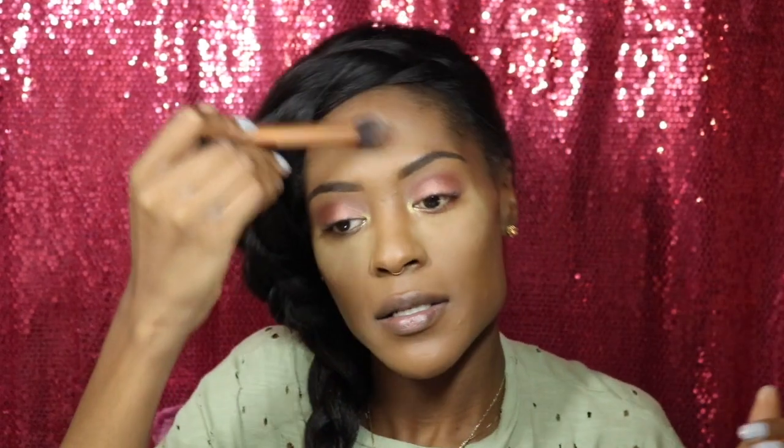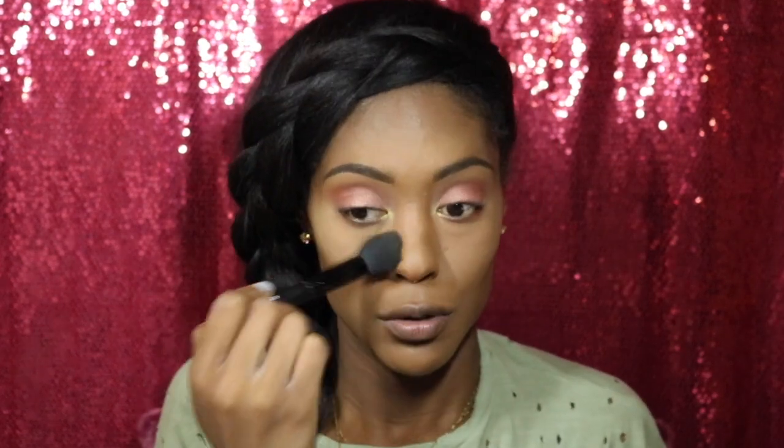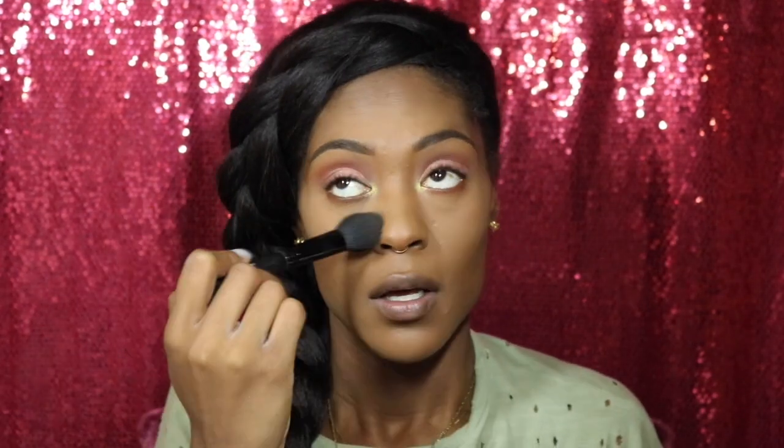So I'm using my Black Radiance contour palette to warm up the perimeter of my face. This is in medium to dark. So I'm going to go ahead and tap away the powder I have under my eye. Now I'm going to apply Ginger Binge and ooh, child.